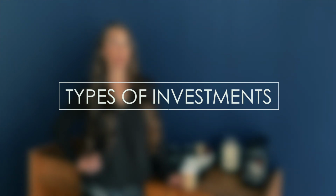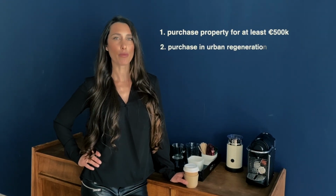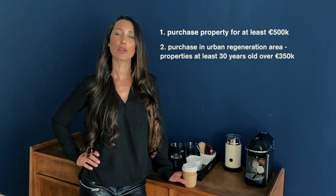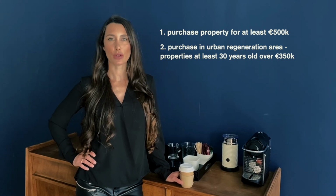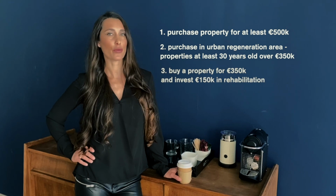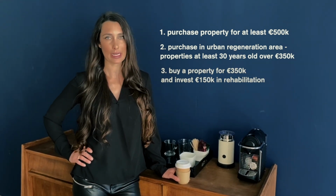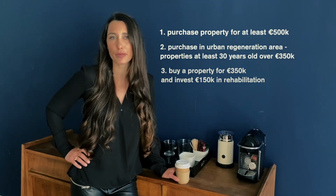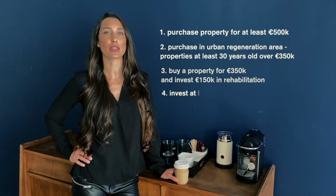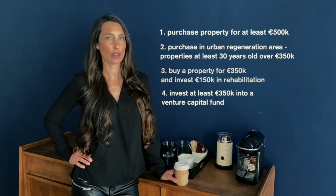So what type of investments do I need to do to have my Golden Visa in Portugal? I can buy a property at 500,000 euros. I can buy a property in a Portuguese urban regeneration area that's at least 30 years old at 350,000 euros. I can buy a property at 350,000 euros and invest 150,000 euros into rehabilitating it and making it brand new and beautiful. Another easy way is investing into an investment or venture capital fund at 350,000 euros.